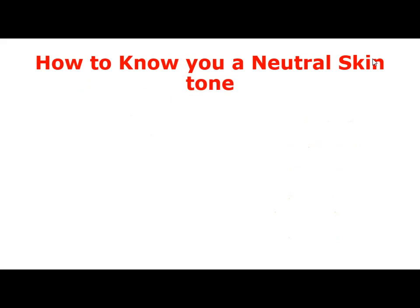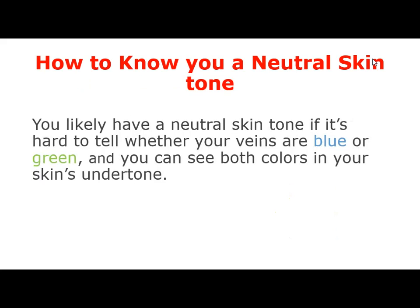How to know if you have a neutral skin tone? You likely have a neutral skin tone if it's hard to tell whether your veins are blue or green and you can see both colors in your skin's undertone.